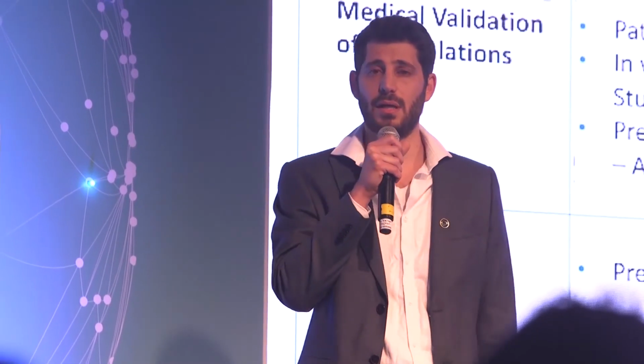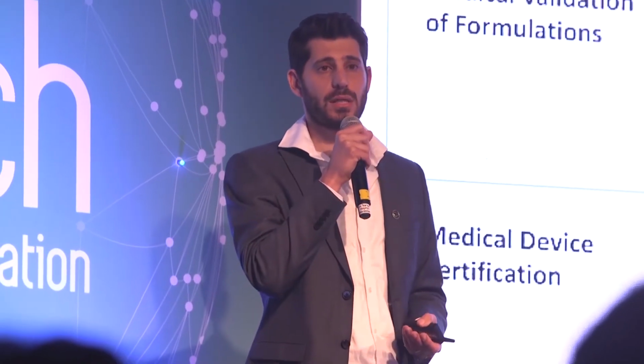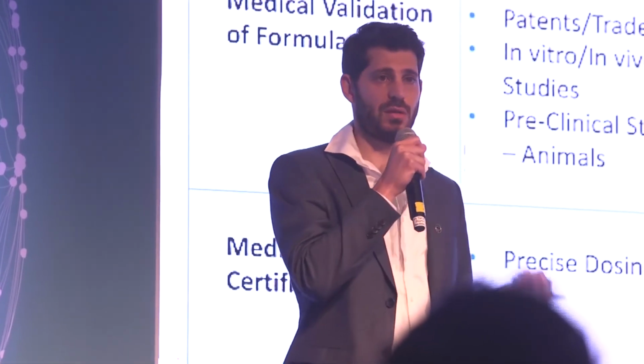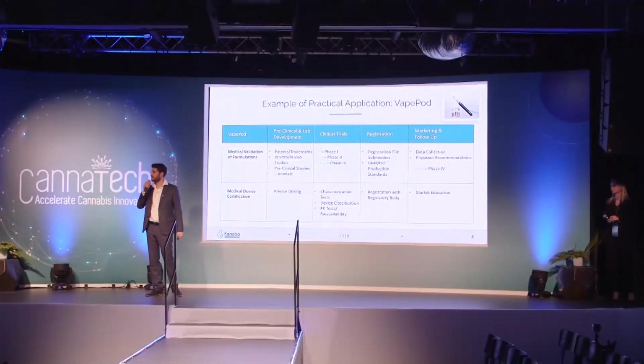And now, after we got our approval, we're still going to go through clinical validation to show that the device passed the safety, but now we want to show the efficacy and the bioavailability, and that's where we are right now.